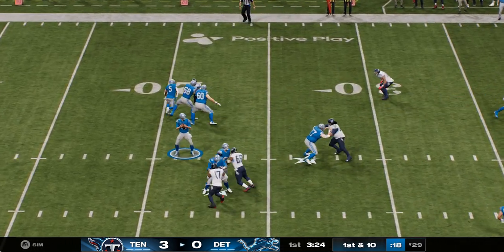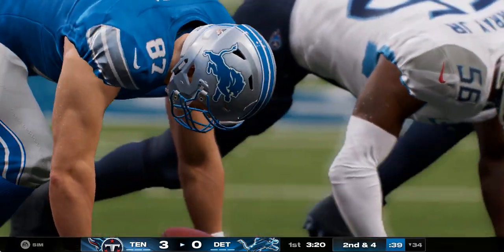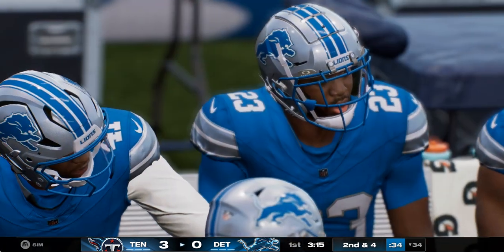From the gun, here's Goff. That's caught, it's Sam LaPorta. And give him 6 yards here as he's stopped near the 35 at the 34.